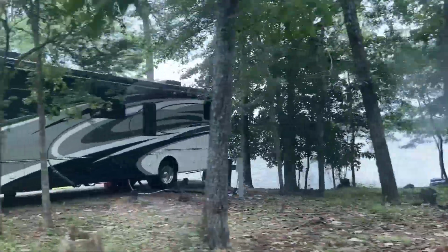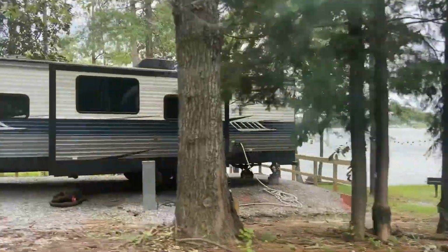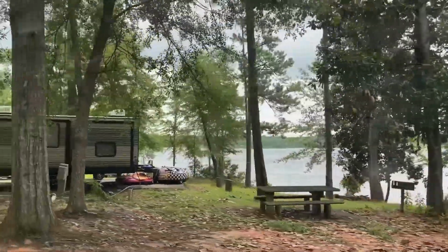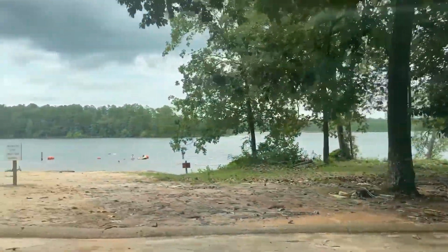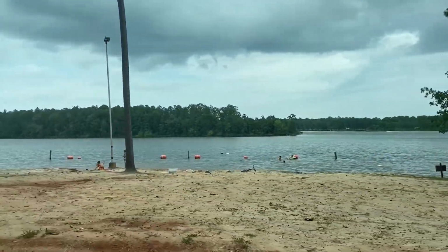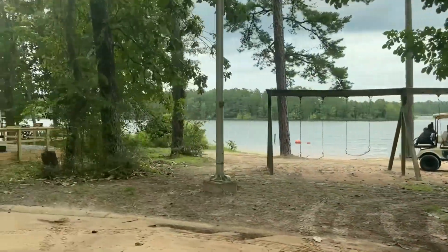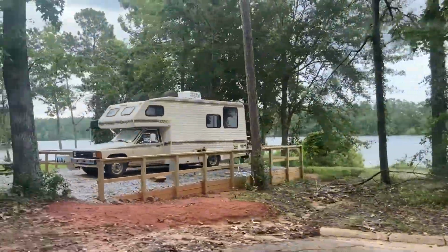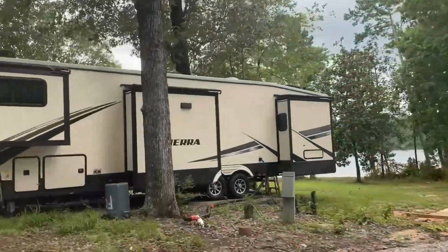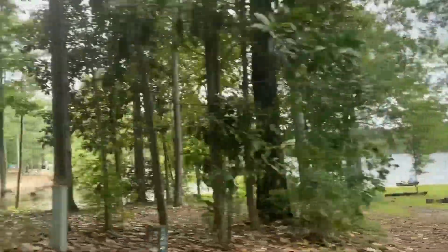I'm just gonna keep riding through here. Look, they've got themselves a little thing built up. Alright, this actually is new. They haven't had this before, but this is a new swim area. They have a little swing set. Look at this little RV. It is the cutest thing. I want that one. That's what I need. That's nice. We've got jet skis.